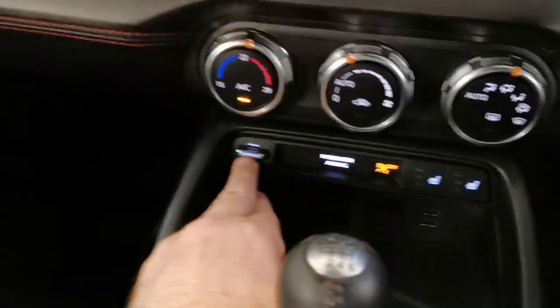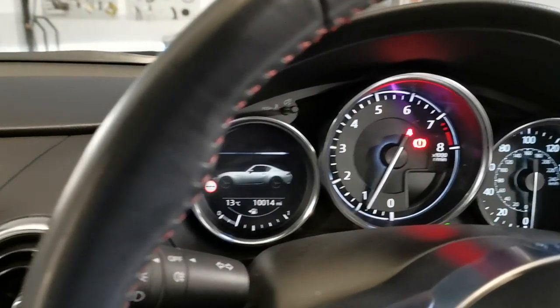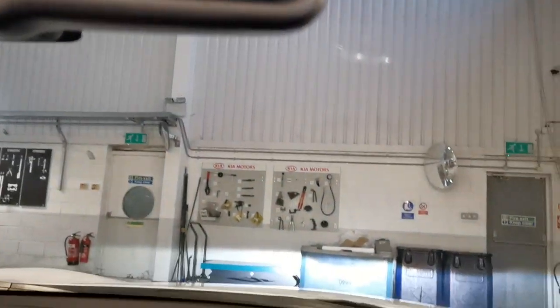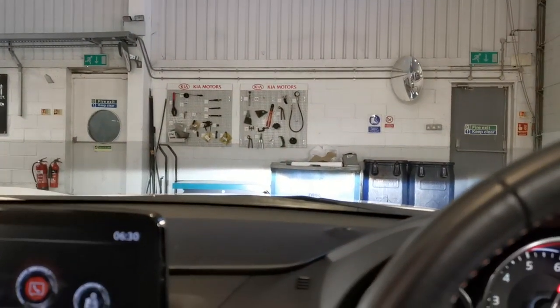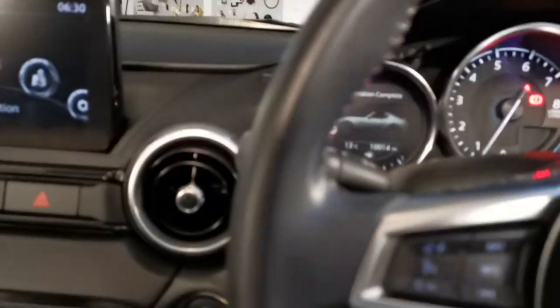So you just press this button here, and it gives us progress on the screen here. Can you see that? There we are. There it is. Even undoes the hook. That's all in place. We'll go for a little wander now, show you how the car looks with the hood down.